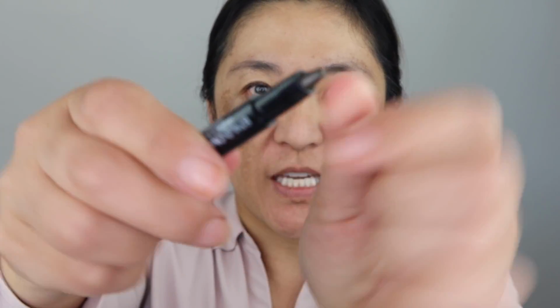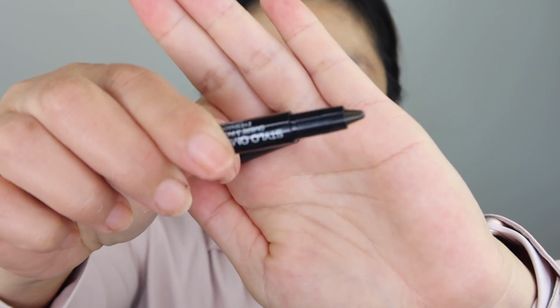Then I also got the Stylo Ombre It Contour eyeshadow liner kohl, and I got mine in the 13 Contour Khaki, and it's a little pencil like this, and it's like an eyeshadow stick and an eyeliner at the same time, so I thought we would try that. And of course I got it in khaki.